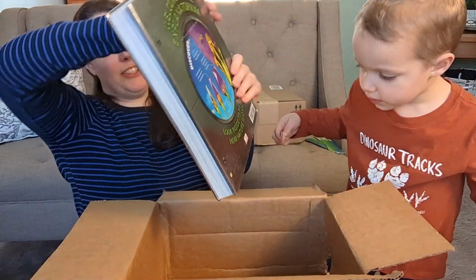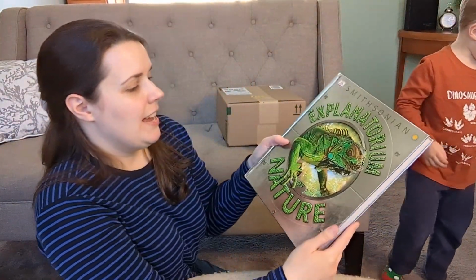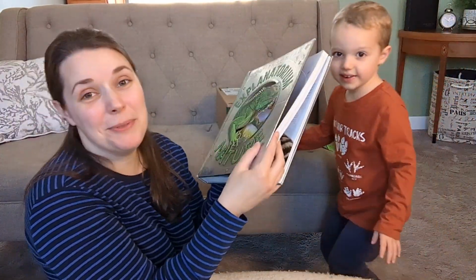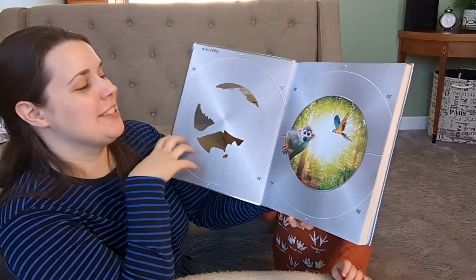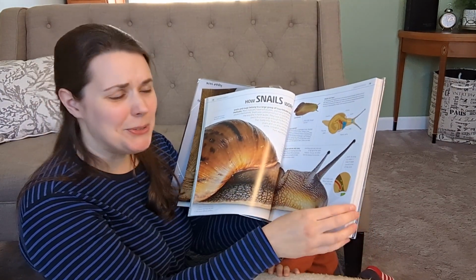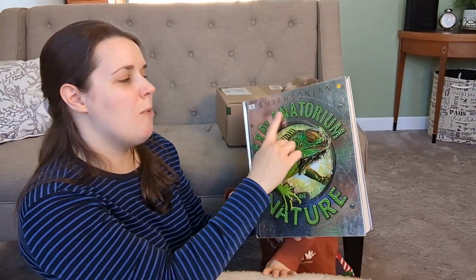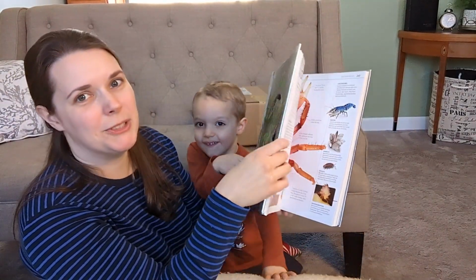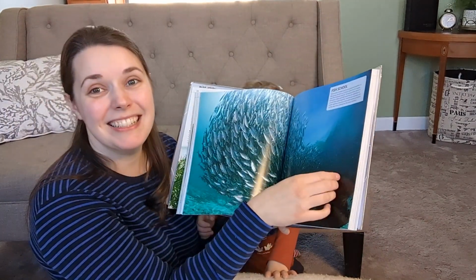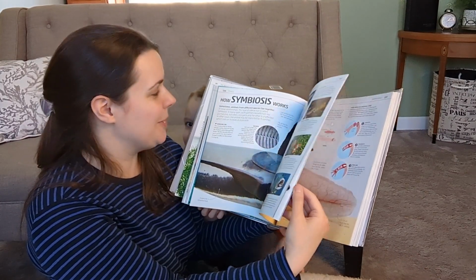Oh, it's not lizards. What is it? I don't know. It's the Explanatorium of Nature, yet another DK book. This was not a required book for our school, but the Explanatorium series was one that's required, a couple of books from there. So when I saw this, I'm like, oh, yes, please. It's like 6 books that I got it from Better World Books.